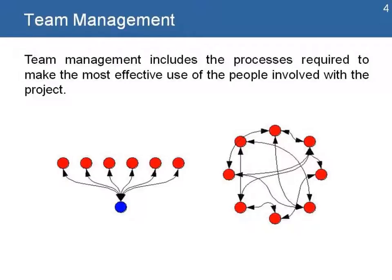Team management includes the processes required to make the most effective use of the people involved in the project. It's making sure also that you have the right people with the right skills at the right time. And we're going to make also a distinction between a group of people and a team of people.